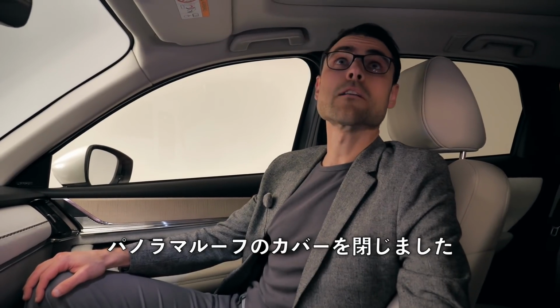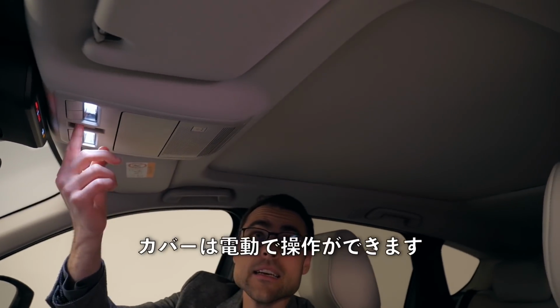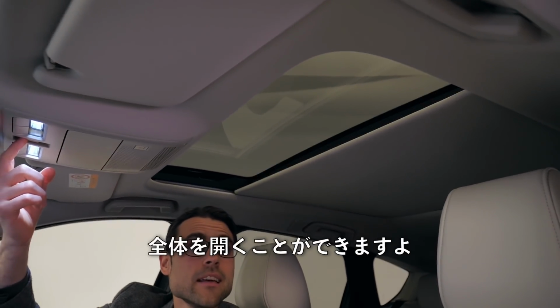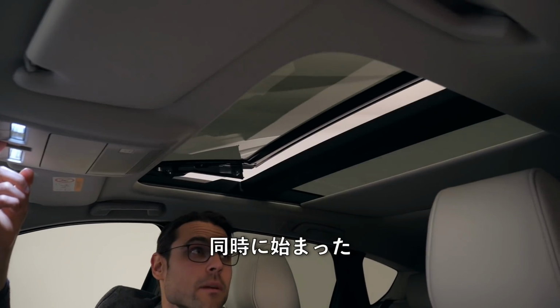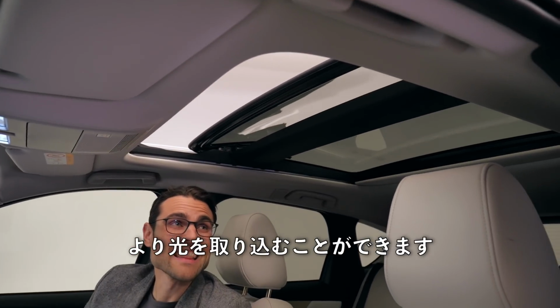Panoramic roof. Here I close the cover, so when it's hot, and beautiful bright ceiling. And you can see you can remove this cover electronically, and then you can open that whole thing. Now it begins parallel. It's interesting. There we go. And then we can leave some more light in.